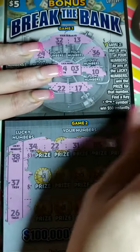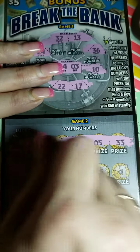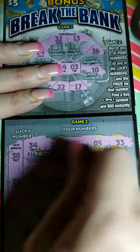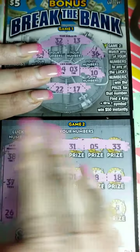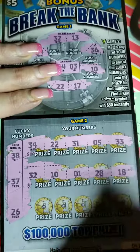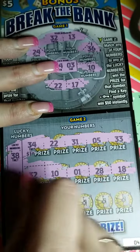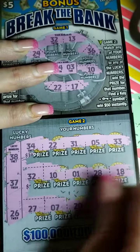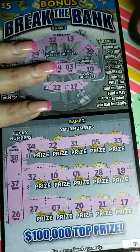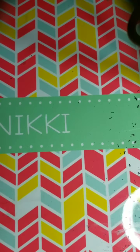38 is my number. 22 again. Nothing there. Come on. 32. 1. 28. Got 26. Nothing there. 27. Another one off. 20. 21. It's my other lucky number. 17. Nothing. All right. Put that one not in the bank.